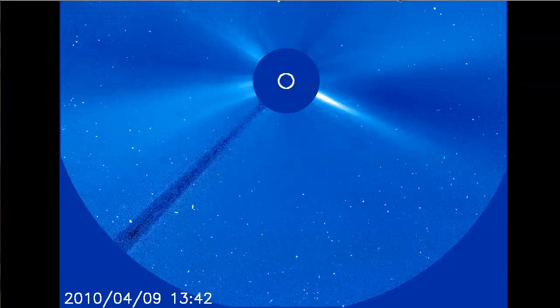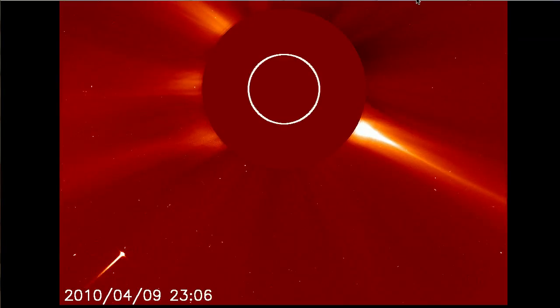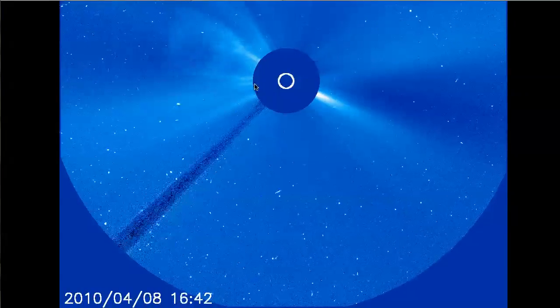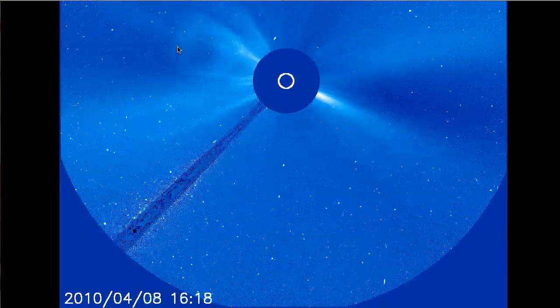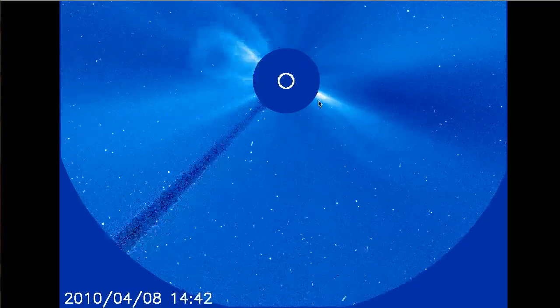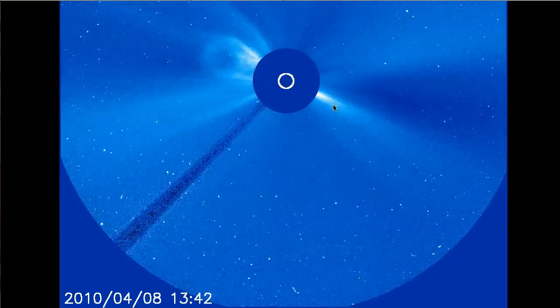This is the C2, the LASCO C2 device, and you can see here the comet that's coming in towards the sun. Now, this may be the same sort of sun-grazing comet that created this coronal mass ejection. And so there may be another coronal mass ejection similar to this one in the next few days, possibly from this region right here. You can see this little protrusion, this little active region.